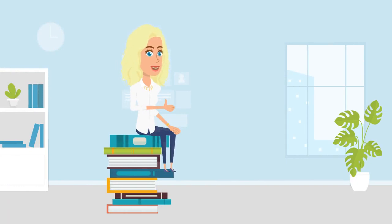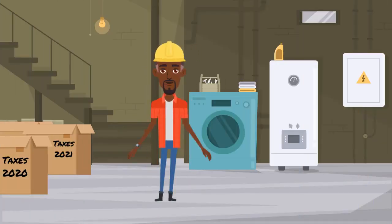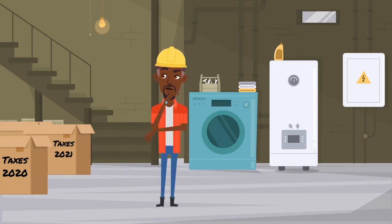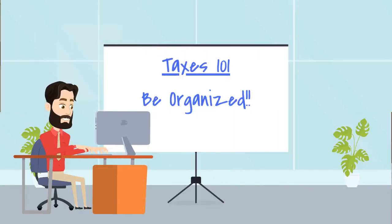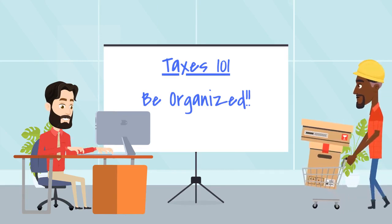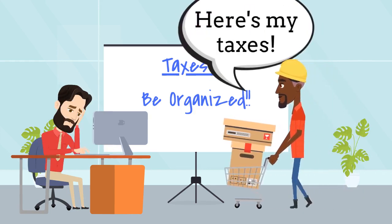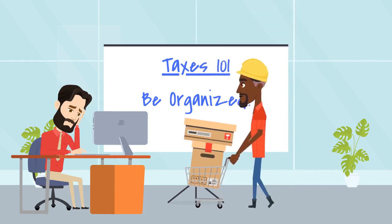So, number 1, and most important on my list, is a clean and organized set of books. If you're a self-employed individual with a bookkeeping system consisting of a box, then please listen to the reasons why you need to put an end to that system today. Let's face it, if you're not organized and you expect your tax preparer to just figure it out, then you're risking overpaying in taxes because you can only imagine how many mistakes and mistransactions happen when you hand an unorganized box of business transactions to a tax preparer in the middle of their busiest time.